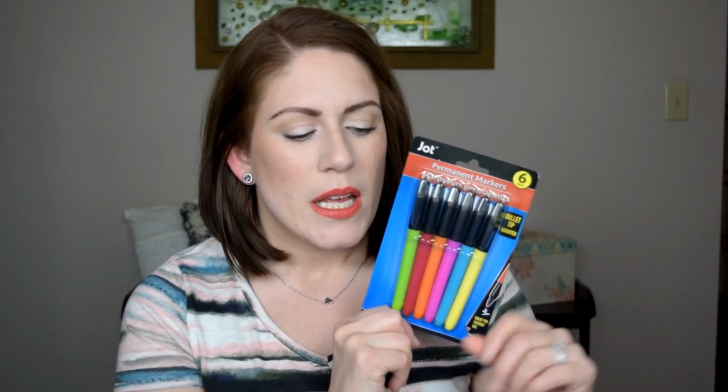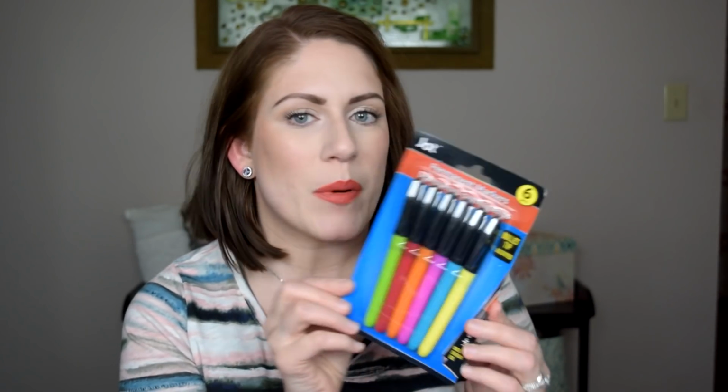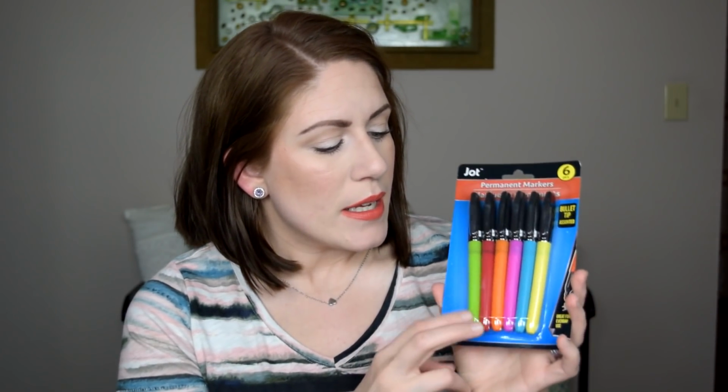They're pretty bright, springy colors, and I figured they would be pretty if they color the wood and then we assemble it, and that'll be a fun little gift for mom and very cost effective. So anyways, I got 2 packs of these. It's the Jot brand permanent markers, so it's more than just your standard marker.